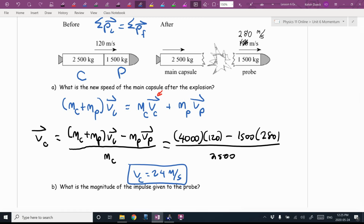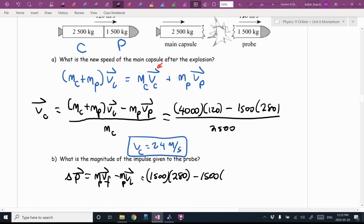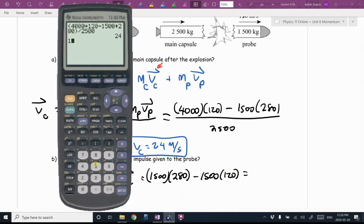B, what's the magnitude of the impulse given to the probe? Okay, the probe, well, impulse, which is change in momentum. I think I'm going to find that one by going mv final minus mv initial, but it's going to be m of the probe. So it's going to be mass of the probe, 1,500, times v final of the probe, which I think was 280, minus mass of just the probe, times its initial velocity, which was 120. 1,500 times 280 minus 1,500 times 120.